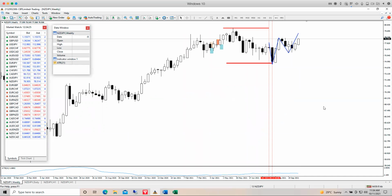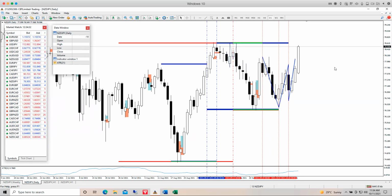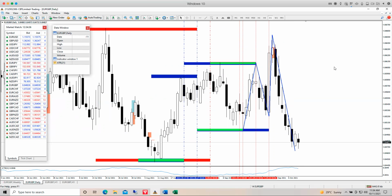Looking at the Kiwi yen, not quite the same picture as we know. Certainly not the same strength, and we haven't had a breakout, no patterns there, so we've avoided that one. Okay, so that's the end of the yen crosses.